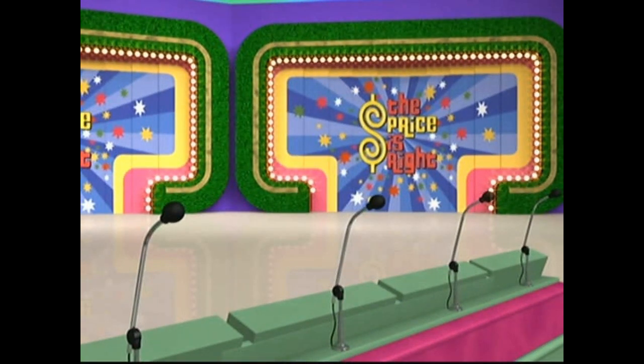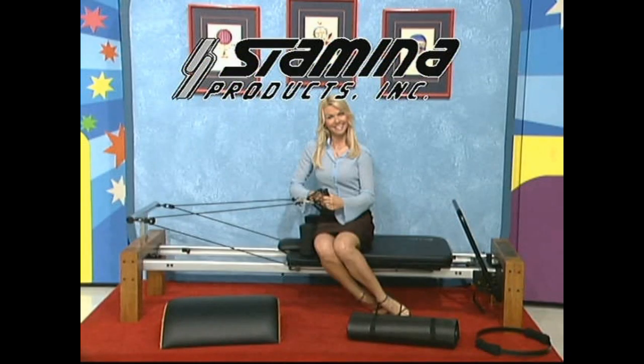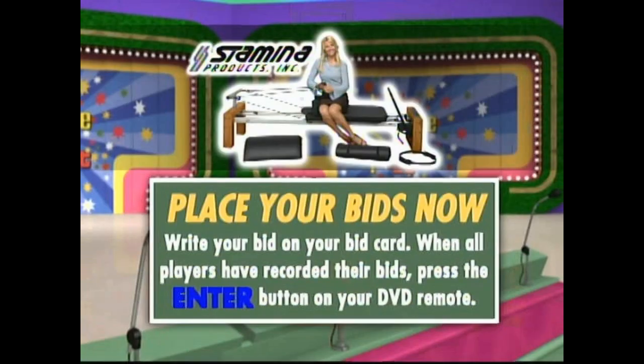Let's take a look at our first item up for bids. Here's the next item up for bids. A great Pilates machine. The Pilates fitness machine from Stamina Products includes a home studio system to help firm up and tone your body for better control, both physically and mentally, from Stamina. Thank you very much. And that prize goes to the one of you that bids nearest to the actual retail price without going over. Players, write down your bids now.